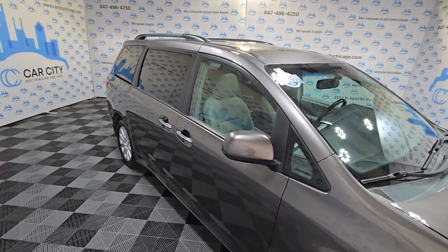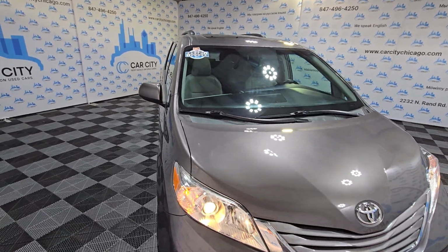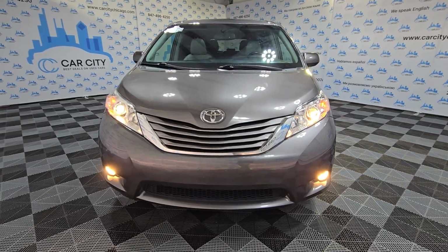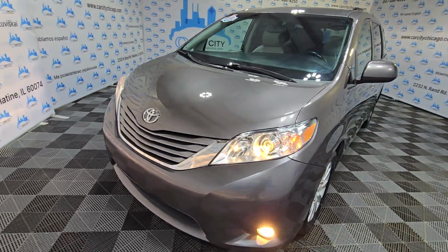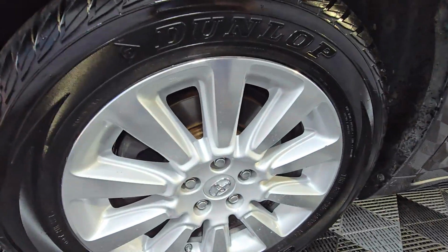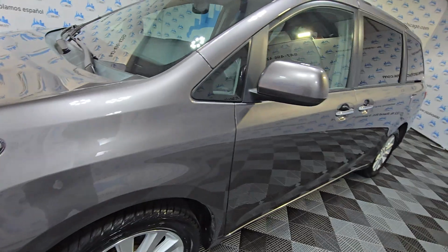As you can see, the car is in mint condition. Beautiful, nice paint, nice front grille, fog lights. It just came from the detail shop. It's been detailed. Nice rims, almost new tires, nice tread over here.